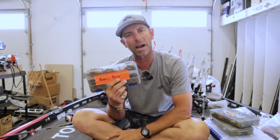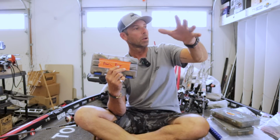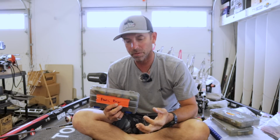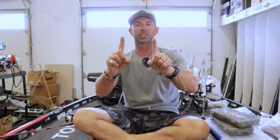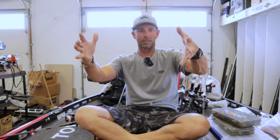The second scenario for when I reach for my panic box, you ready for this? Is when the forage gets small. When the forage gets little. And we're going to encounter that during the year. You're going to get to a place where when you show up, they're not eating bluegill and shad that are 4 inches. They're not eating golden shiner and hitch that are 6 inches. And they're not eating gizzard shad or tilapia that are 8 or 10 inches.